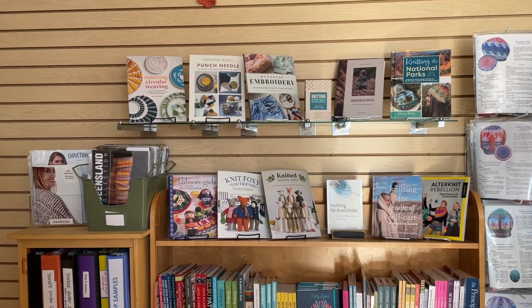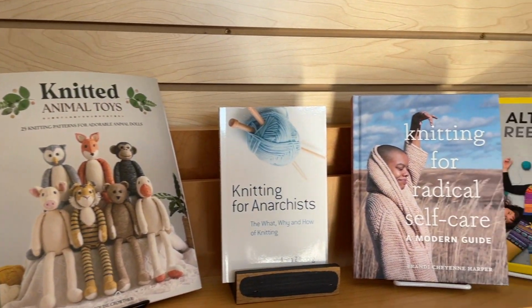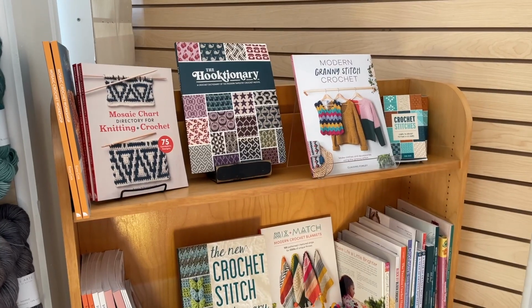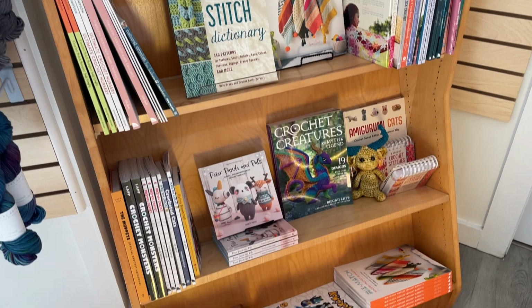So I'm standing right here in our little book corner. This door behind me goes into storage, but we have a beautiful selection of knitting books on my left and a gorgeous selection of crochet books here on my right. And when people come in, it's just so fun to see them browsing books. It's nice to find so many of the craft books that we love all in one place, right?